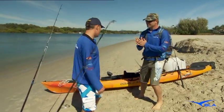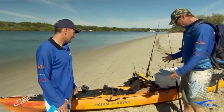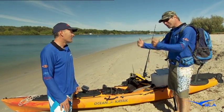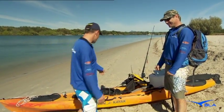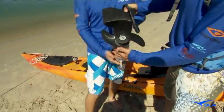What's going on over here, mate? All right, I'm going to do it in style. Your paddles are stowed at the back. Yep, absolutely perfect. This is the Ocean Kayak Torque. Yeah, you're full of talk, I know that. Are you talking about this sort of talk? I thought we were talking about the talk out there when we get into our fishing competition.